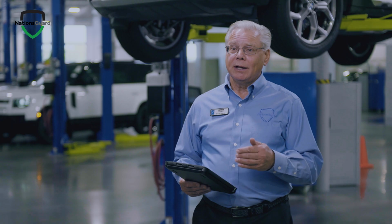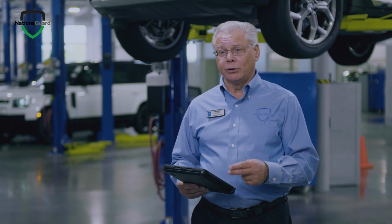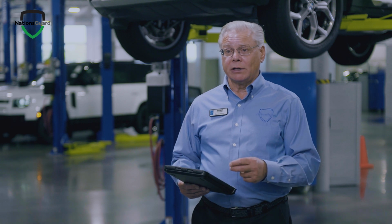The third element of a good process is the techs need to be trained on the process. They need to understand each inspection point. They need to understand what the process of inspection is and what the standards are, and they need to execute that the same way every time.